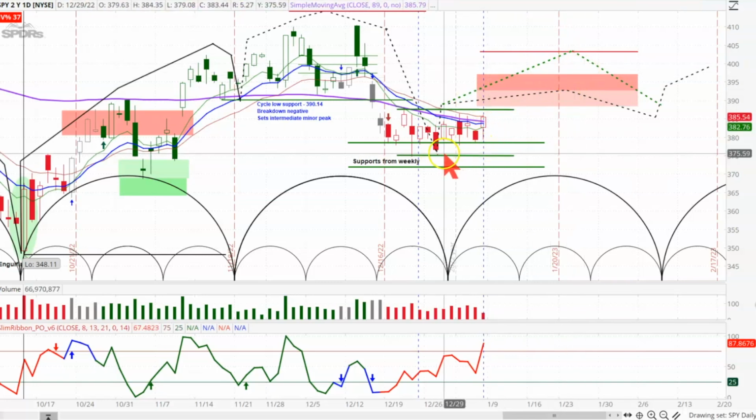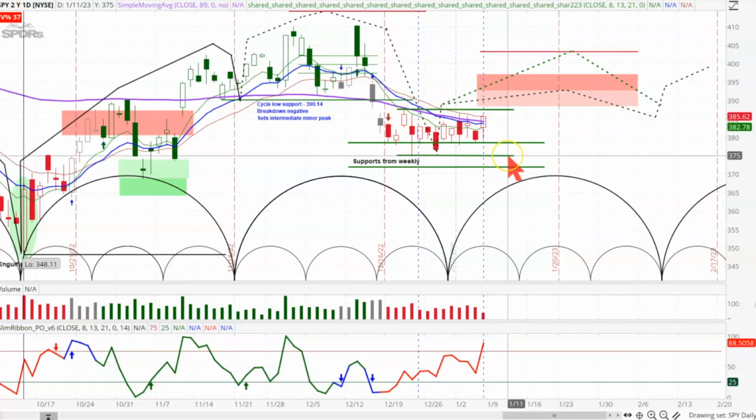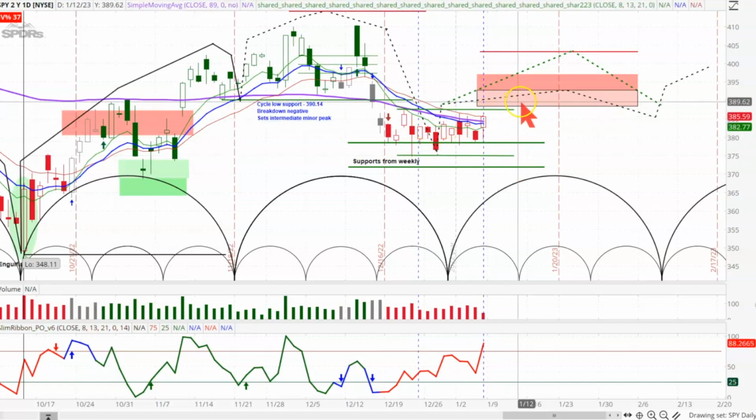There is a possibility that it will just stay in this range right over here, break underneath these levels here, and then head lower. This would be a surprise to me based on what I see in the sum of the evidence analysis and the other indicators that we see in the charts in the longer term. I would expect this would be able to move up here.